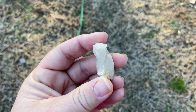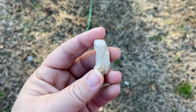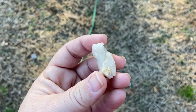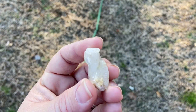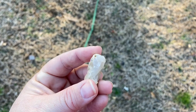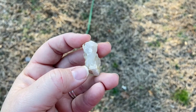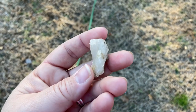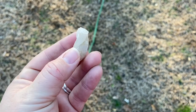By the way, this is a quartz sample I found. I know it doesn't seem like it's that interesting, mostly because I'm not in a well-lit part of the woods, but it does look really neat. It's got two quartz crystals that stuck together. You can almost see what you call a termination down here. And I bet if I clean it up, it'll look really nice. So I'm gonna see if I can find anything else like this.